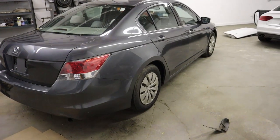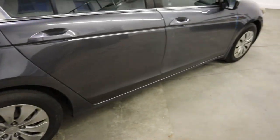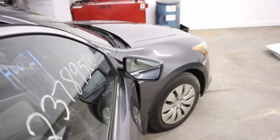So as you guys just saw, I replaced both doors, put on the door panels. Everything's looking really good. Same color paint. The panels are in. The car looks completely done. Not only does it look completely done, it is completely done. Panels are in, mirrors in.